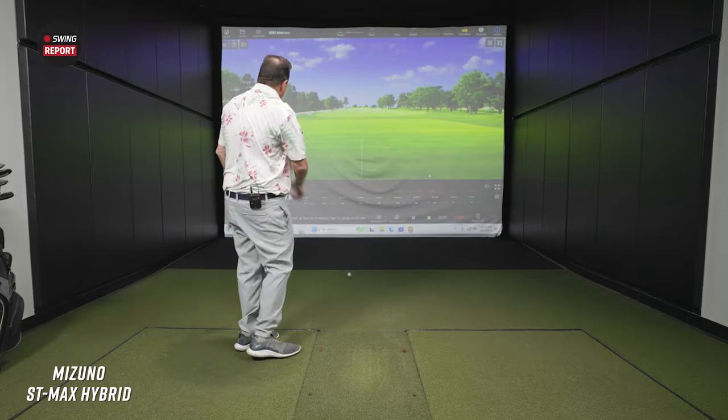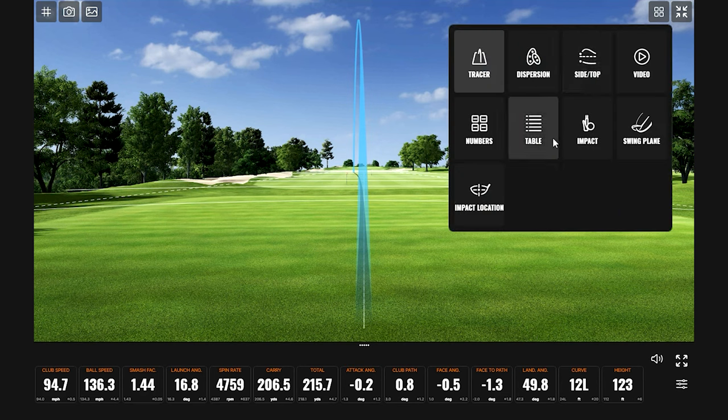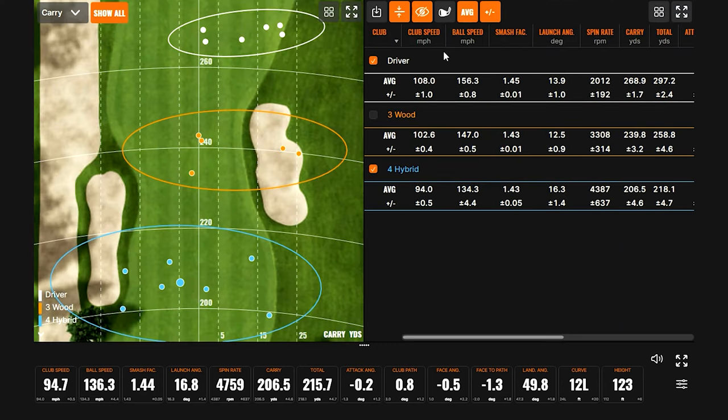Oh, that just smokes the next one. Yeah, smoked it left, though. Not really. A little left. It's fine. Okay.